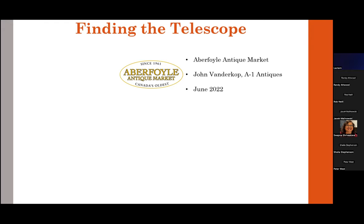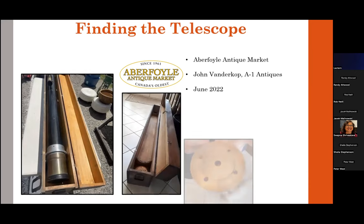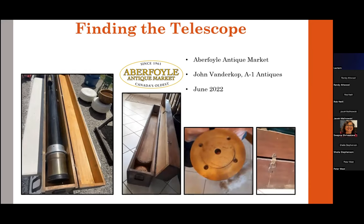And on the night before the show started, Johnny was walking around because he was setting up for the show, and he happened to come across a telescope for sale, and he immediately thought of me. And so the night before, while I was just relaxing in Nashville, I got a message from him with this picture on the left. Pictures on the right are extra pictures I wanted to show, but the one on the left is what I got. And as soon as I saw it, I was in love and I had to get it.